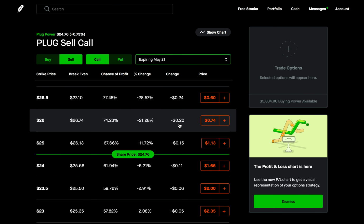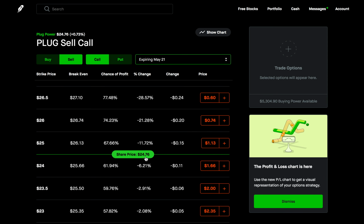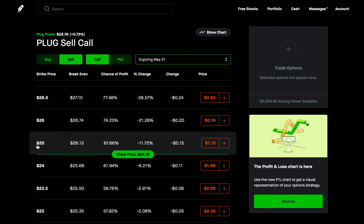Now, the other thing you guys need to understand is a term called moneyness. Moneyness is the relationship between an option's strike price and the underlying stock's current share price. There are three different terms here. At the money is basically where the strike price is as close to the share price as possible. The share price right now is $24.76. The closest strike price to that would be the $25 strike, so this would be considered an at the money option.